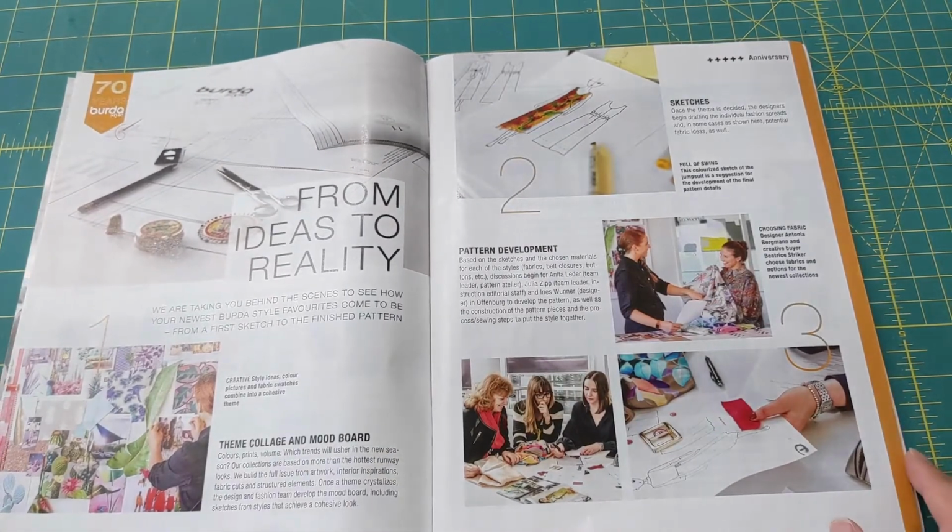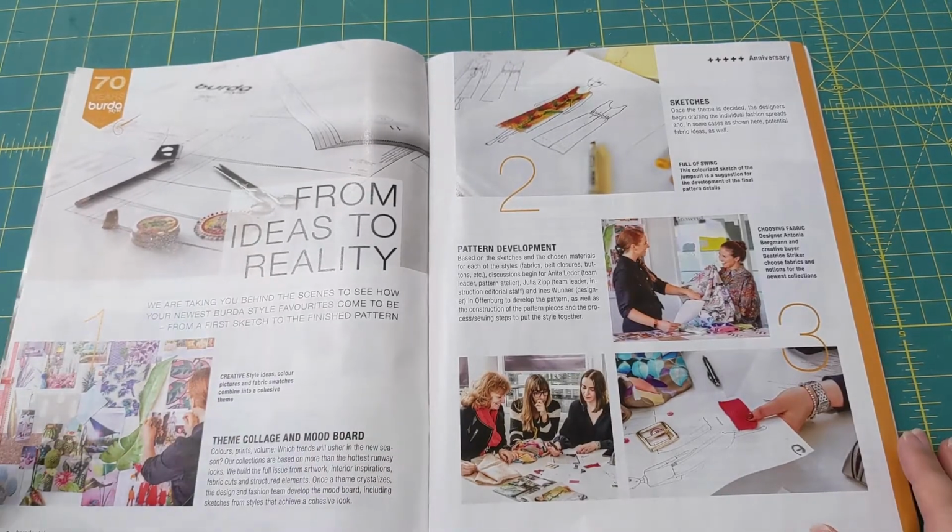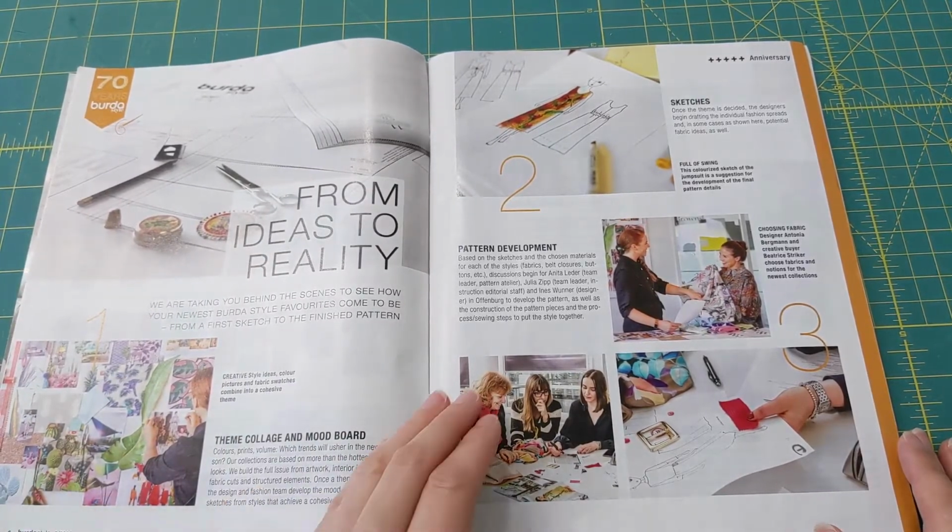The first article talks about pattern development and what it takes to get a pattern from conception to the market. So it just goes through the steps, starting with the theme collage and mood board. So that's really just gathering your inspiration. Then when you start sketching out the designs, you move into pattern development. And then you're gonna start doing mock-ups and tweaking the fit. And then you'll go over to making the instructions and the pattern sheets.